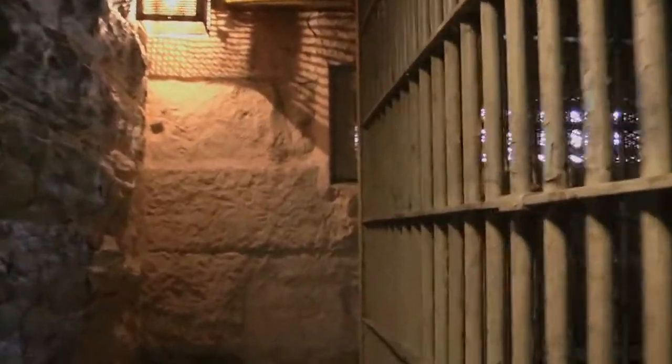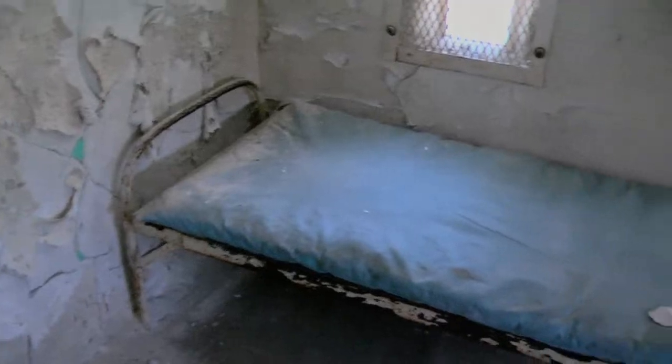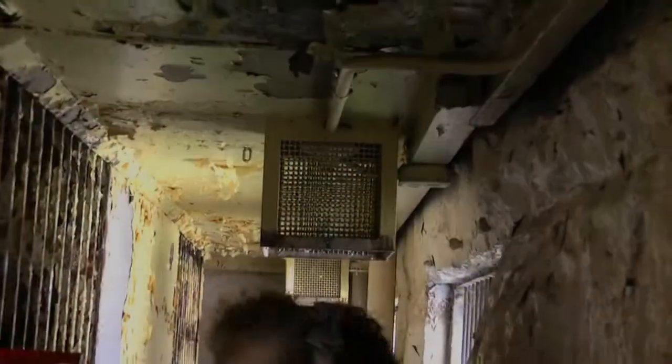We are in one of the cell blocks of the jail. This jail was made to house 33 prisoners, and this is made so that one jailer can take care of all the functions. You notice the cages put on the lights because you can walk all the way around this cell block.